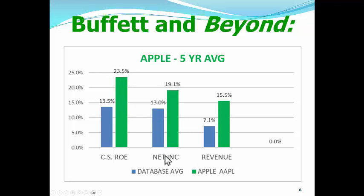Now, when it comes to net income, what is net income? Net income is the clean surplus earnings. When you take traditional accounting earnings, you subtract the non-recurring items, the things that are not involved with the true operations of the company, take away future liabilities and a few other things, and that gives us a comparable earnings number, which is called net income in the clean surplus world. So the average stock, about a 13% net income.